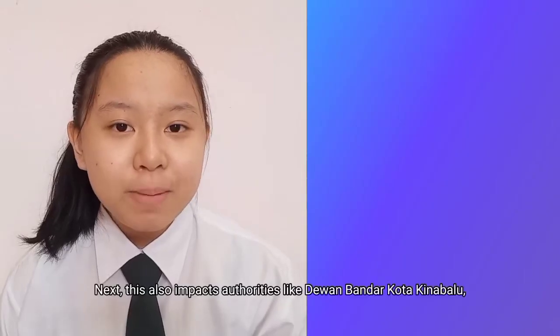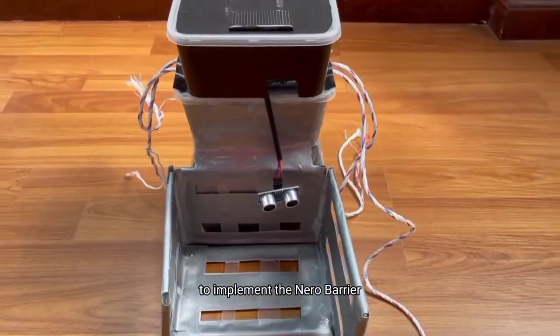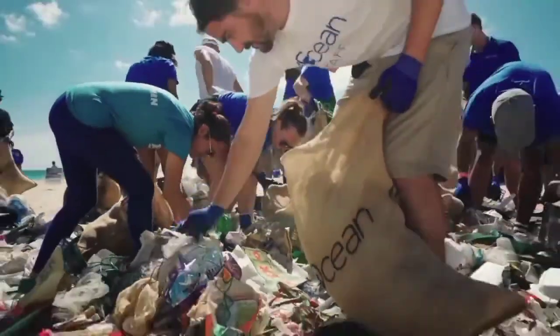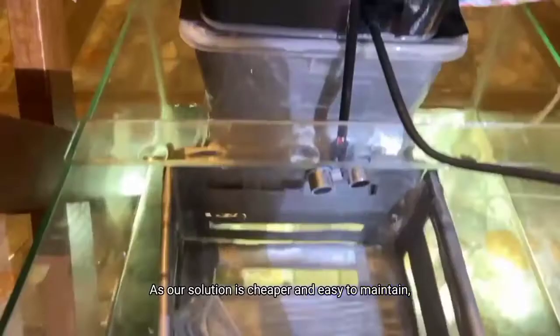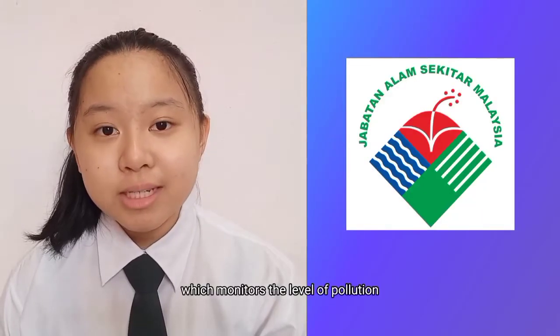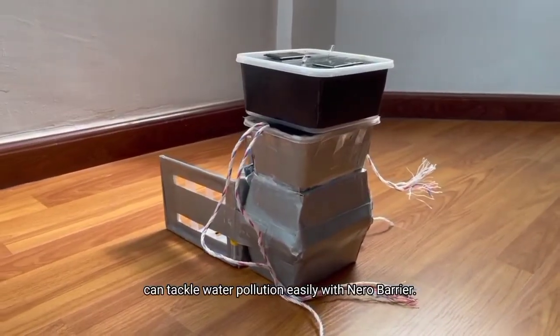Next, this also impacts authorities like Dewan Bandaraya Kota Kinabalu, to implement the Nero Barrier in local beaches and be more aware of cleaning activities. As our solution is cheaper and easy to maintain, Jabatan Alam Sekitar, which monitors the level of pollution, can tackle water pollution easily with the Nero Barrier.